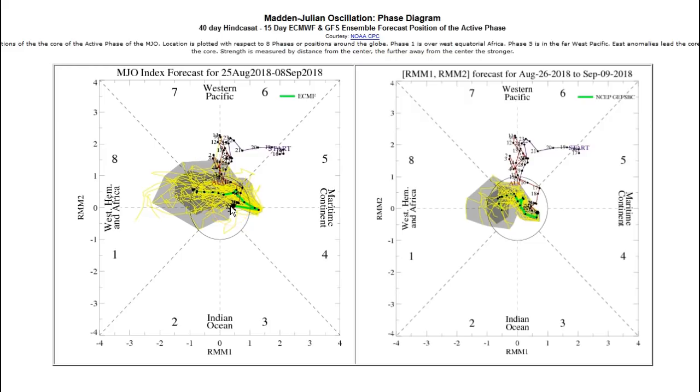So a very weak active phase over the maritime continent, that would be like Bali, and forecast to kind of meander there for a couple days. Each dot is a day. And then slowly, very weakly, meander to somewhere over in the Atlantic. So basically no MJO signal, that per the ECMF model. The GEFS model, a dynamic model, basically says the same thing, just an extremely weak MJO signal.